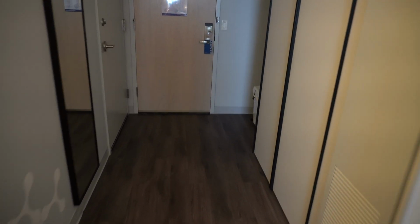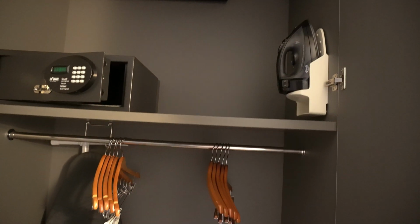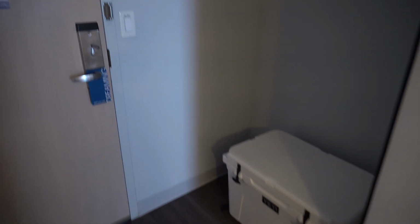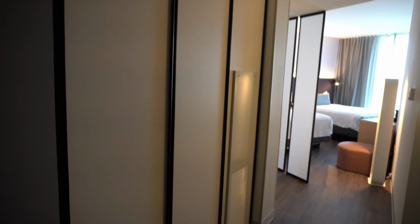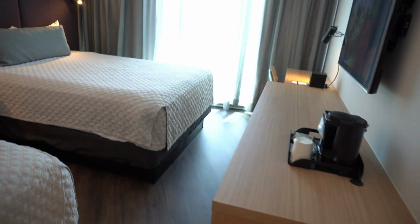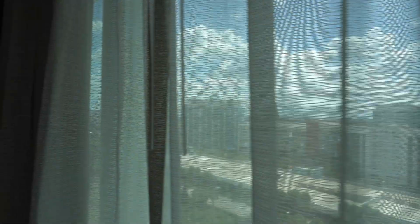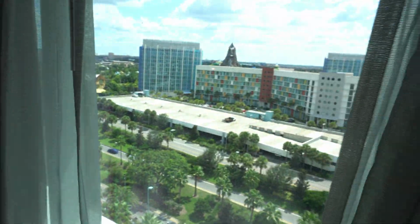The entryway is really nice and even has a full-length mirror. In the closet, you will find a safe, ironing board, extra hangers, and even an extra blanket. You will also see there is a nice space next to the door that fits our cooler perfectly. But you have not seen our favorite part yet. Yes, it is this view.